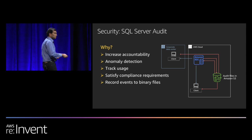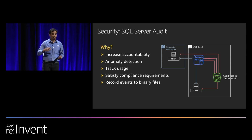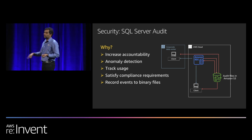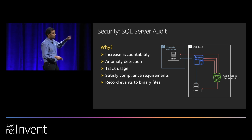When they're on the files, you can read the audit files from within SQL Server. As I said, it's a binary file, so you just can't open it in Notepad and read it. You have to query it from within SQL Server. And since they are on the same RDS instance, you can query it from there.